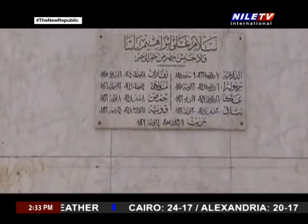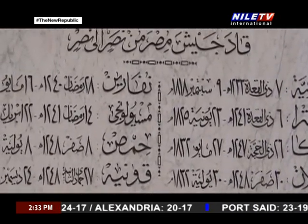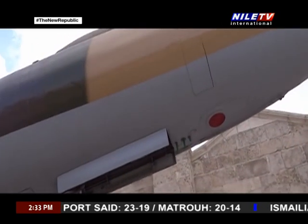Opposite to these statues, there are other statues of more modern rulers of Egypt, like Saladin al-Ayyubi or Salah al-Din al-Ayyubi, al-Zahir Bibers, Muhammad Ali and Khedive Ismail.